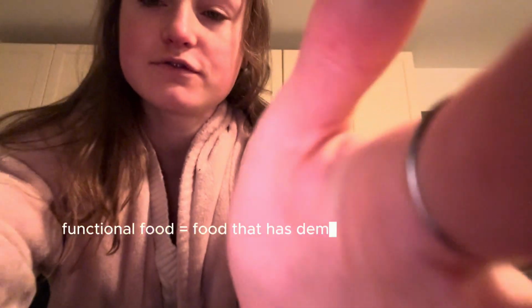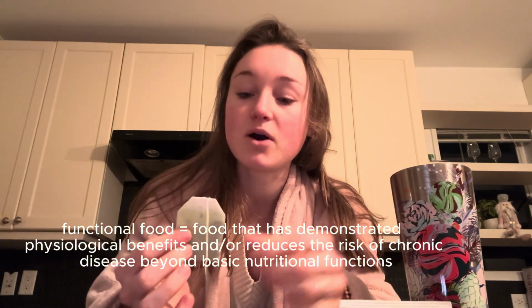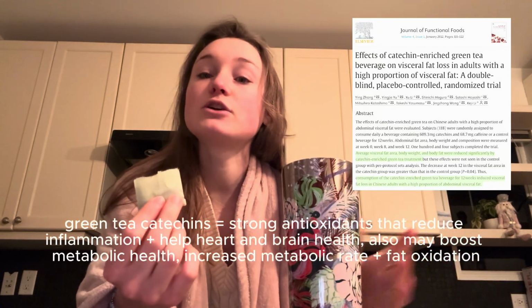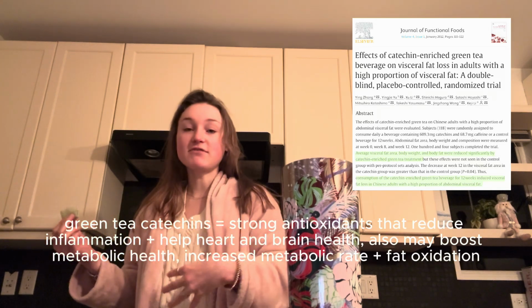The reason why I'm doing that is I'm in a class called Functional Foods, and we are doing a research project studying benefits of green tea polyphenols. And then I've also been learning about green tea catechins. Green tea catechins can help accelerate fat burning, specifically in your visceral adipose, like your stomach fat, your belly fat. Green tea can help you burn your belly fat.